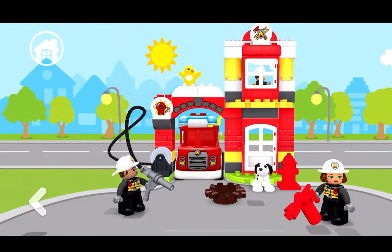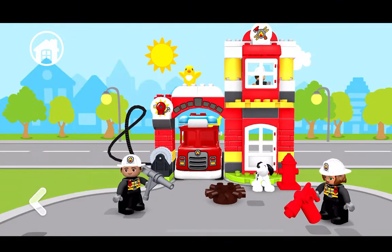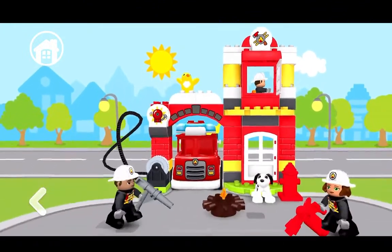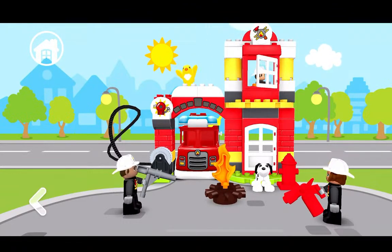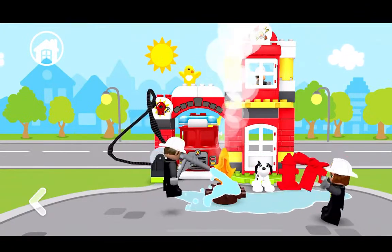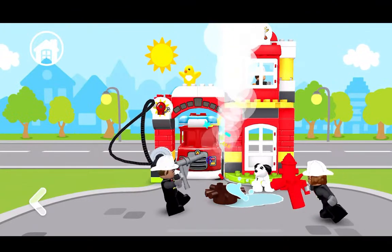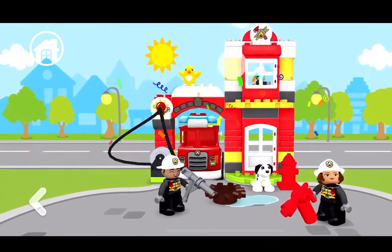When there is a fire somewhere, people call the fire department and the bell rings at the station. Firefighters quickly gather, get into their car and go to put out the fire. Okay. Oh, one more fire? No extinguisher. The fire hose. Yes, super. Okay, let's go to the next level.